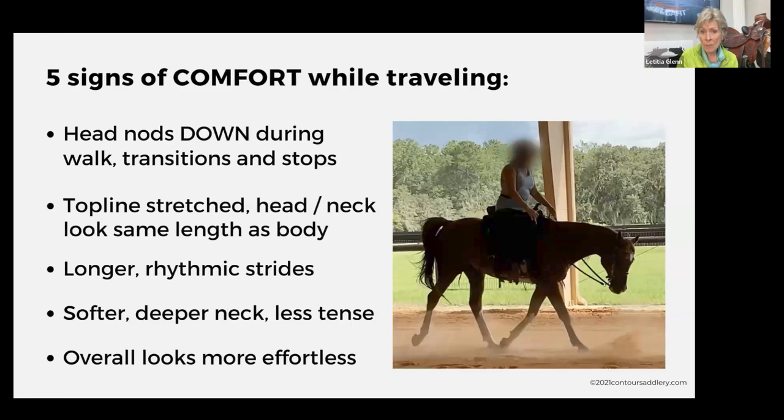The five signs of comfort that we generally notice: the head nods down during the walk, transitions to stop. The top line is stretched. Generally, the head and neck look more like the same length as the body, because he's balancing with that entire bridge structure, using his head and neck, which he can't use if he's pressed and contorting his body to avoid discomfort. Longer rhythmic strides, softer, deeper neck, less tense, particularly in the under neck muscles. Overall, it looks more effortless, yes?